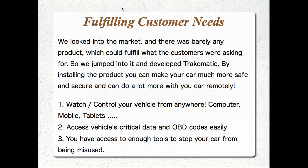Access your vehicle's critical data and OBD codes easily. Now, OBD stands for onboard diagnostic systems. What it does is basically get the error codes and instant status of your vehicle's engine and some other parts. This data is stored in your vehicle's computer. Most of the recent cars have a computer, a circuit board inside. So our system reads the data from that computer system of your car and gives you access to that data. Those are sometimes valuable and critical data that we need to look into, and there is no other way to do that. So this device gives you access to those OBD data.